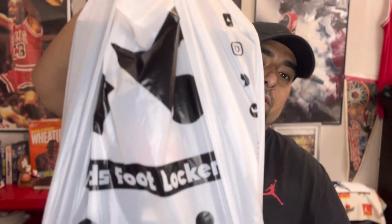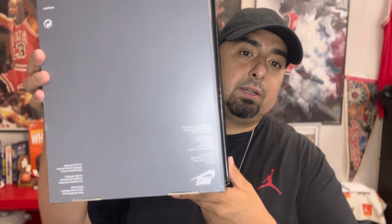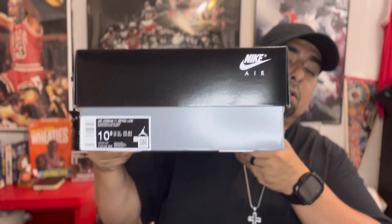So let's go. Right here, you can see I went to Foot Locker, not Kids Foot Locker, but they did give me this Kids Foot Locker bag, which I don't care. That's fine. It is what it is. But I know I've been talking a lot. So here's the box. Here's what the box looks like. They give it to us in this OG form of a box right there.